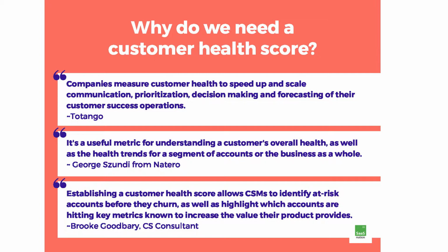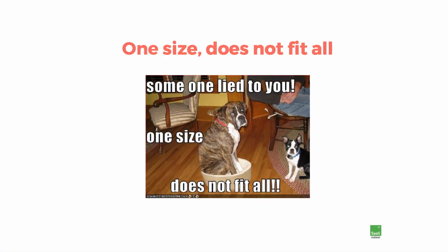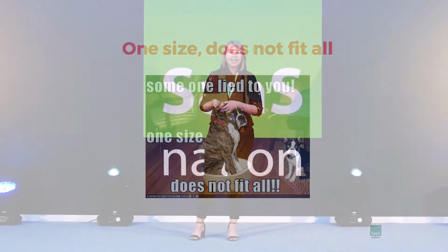And I'm going to talk a lot more about that and kind of what my personal opinion is, but maybe just as an introduction, think right now, how would you look at customer health internally and how would you want to use this score? So to start, one size does not fit all. Each and every one of you have different businesses, you have different functions and roles that you work in, and creating one customer health score internally is probably not a good idea.